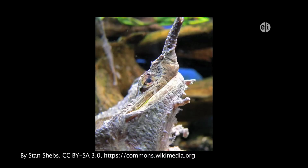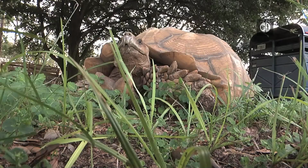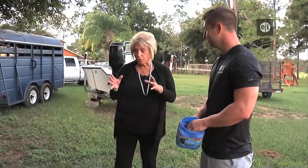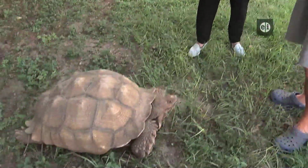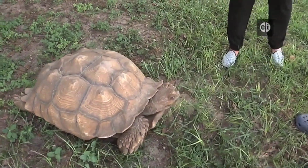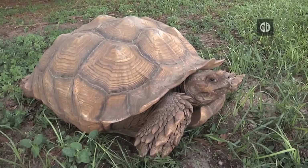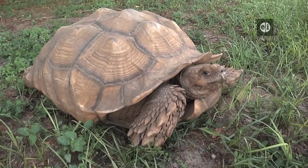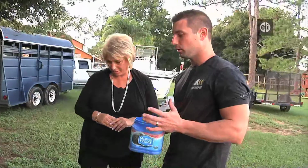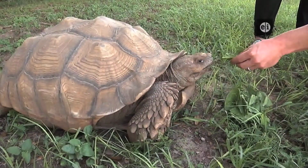A turtle like the mata-mata spends most of its life in the water, where a tortoise remains on land. Which brings us to this hefty reptile. Andrew, we have this gorgeous tortoise, and it is a boy, we know. Yep. And what's always amazing to me are the beautiful markings on the shell. But he's really carrying a big load, isn't he? He is. He's a pretty heavy guy. He's an African spur-thigh tortoise, or a sulcata, and he's close to 200 pounds, so he's a fairly large male.